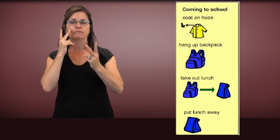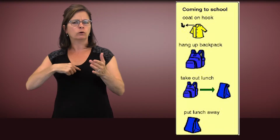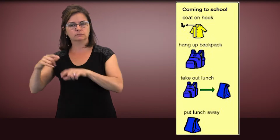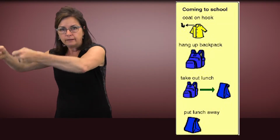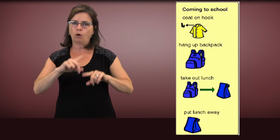So here's an example of a visual routine that shows what do we do when we get to school. And you can see it shows we put our coat on the hook, we hang up our backpack, we take out our lunch, and then another one that's supposed to represent putting lunch away. So again, these can be used to kind of systematically teach what the steps in a particular routine may be.